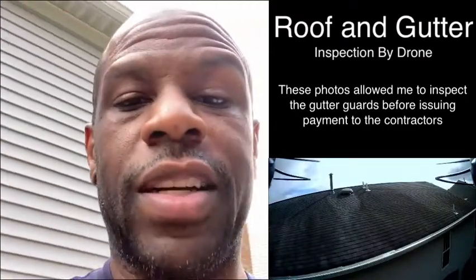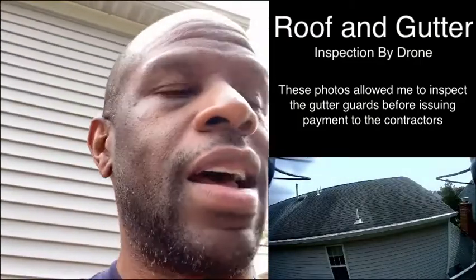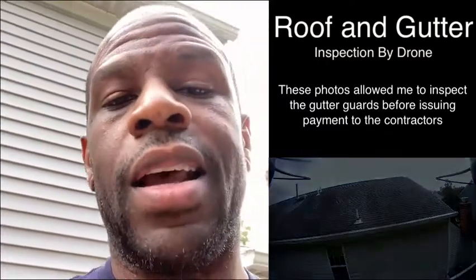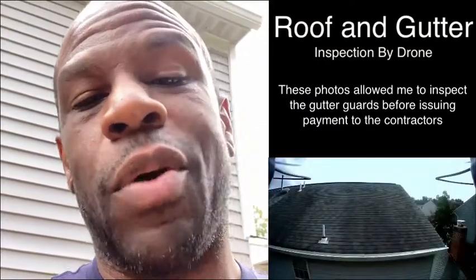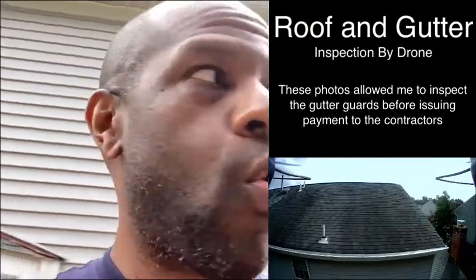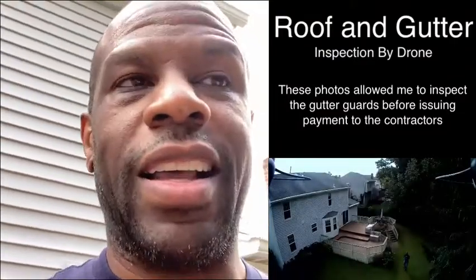But again, finally crossed the finish line. So historic and happy day today. Gutter guards are finally on the house. I don't have to worry as much about any of the debris or anything getting in the gutters, but there still is a maintenance component. So don't think just because you have gutter guards that you don't have to do any more maintenance or work on your gutters. That is not true. So stay tuned, more to come.